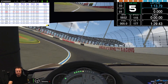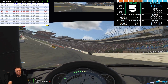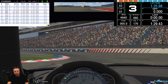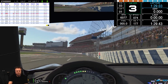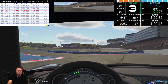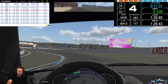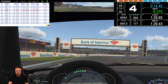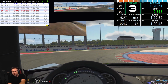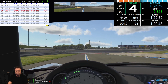So I let off a bit on the gas there and managed to lose all the time I had built up. One more lap. P4, your last lap time was 129.86. Pretty good sector 1 so far.